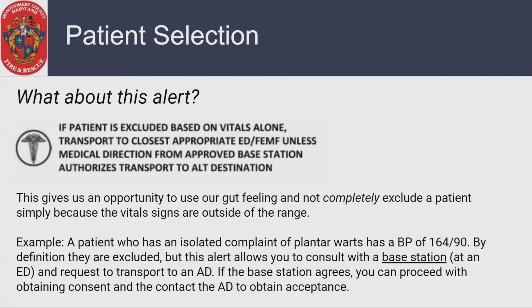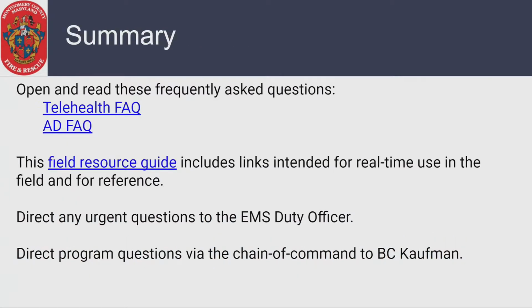There is an alert in the MEMS protocol that gives us an opportunity to go with our gut feeling and really take a patient who doesn't meet these very strict criteria and still take them to an urgent care. It requires a base station consult, but the example I put up here is a patient with a very isolated complaint, low acuity, but their blood pressure may be slightly out of range. You can call and get a consult with a base station doc to say, this is what I want to do, and just make sure they weigh in. And again, you have to call the urgent care before you go anyway, to run it by them and make sure that they're good with accepting the patient.